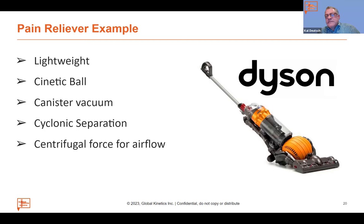And then the last thing that they actually mention in their materials is something called centrifugal force for airflow, that whole cyclonic feature somehow creates a suck in a way that you can't with traditional vacuum cleaners. So it's just naturally better at relieving the pain of getting up the dirt and overcoming the obstacles that vacuuming people would have.